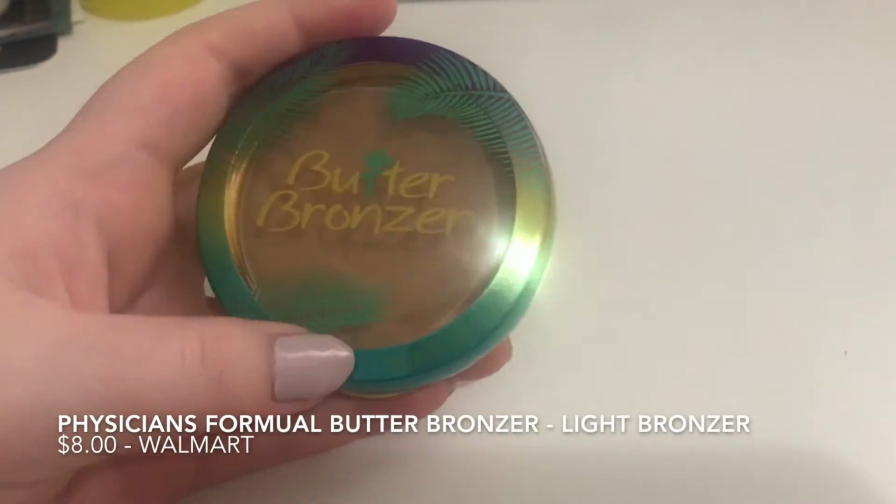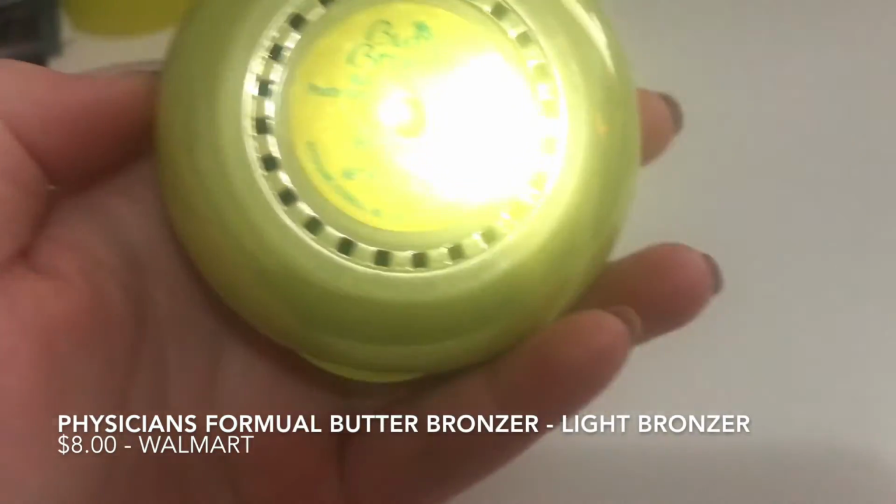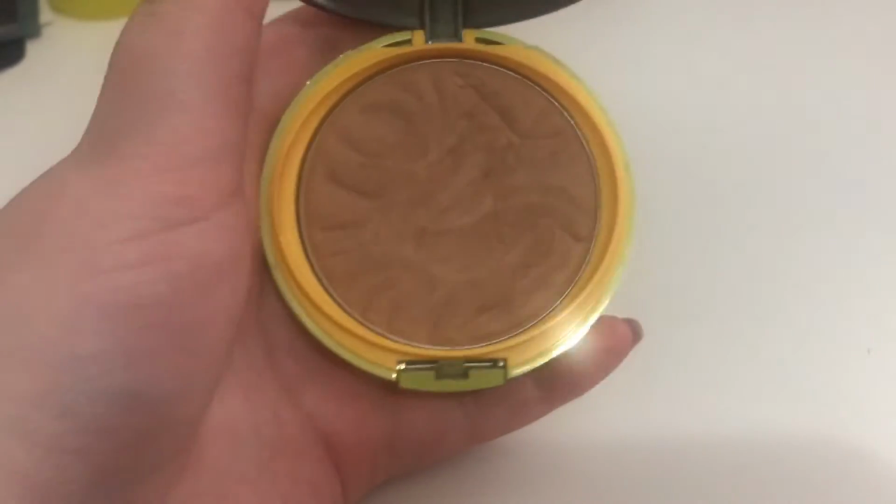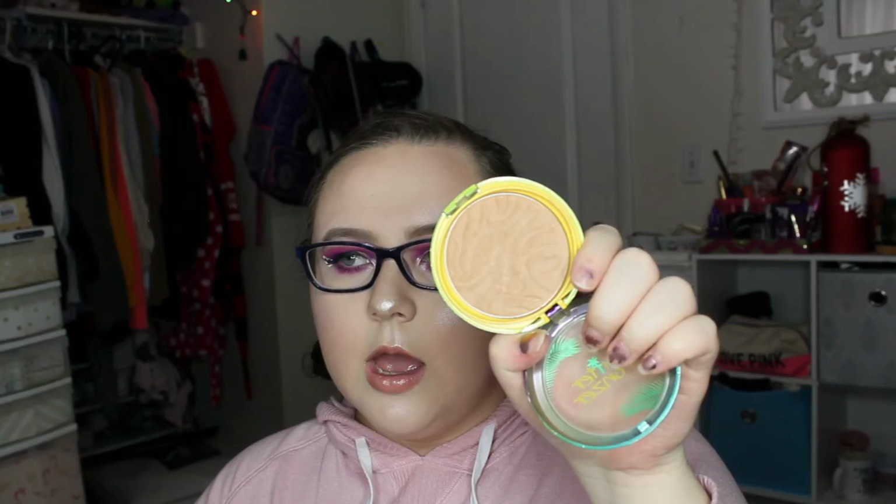And the next one I'm trying to get more into is the Butter Bronzer by Physicians Formula. This is in the shade Light Bronzer. This is what it looks like. I'm almost close to hitting pan on it. First of all, I love the way it smells. The color's a little too light. It barely shows up on my skin, so I can't really use this by itself. But when I mix it with the one I just did, which I have on my face today, the Urban Decay bronzer, I love them together.